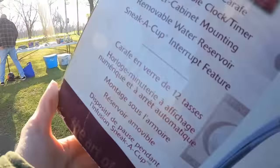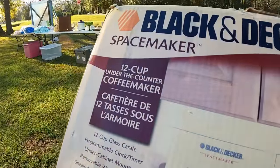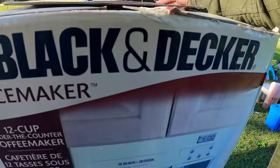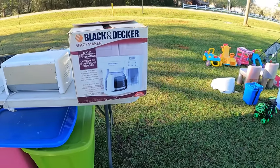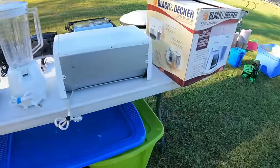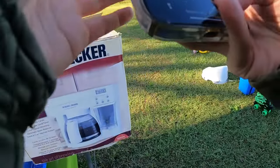Coffee maker. I'll let it go for 20. Yeah, 15. Space maker in the box. Do I want to put that in a bag? If I was at home right now, I wouldn't even be thinking about that.